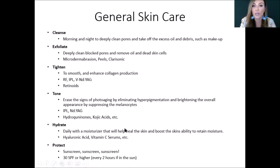Hydrate daily with a moisturizer that helps heal the skin and boost the skin's ability to retain moisture. It's so important that our skin is always moisturized to retain that moisture, because it's going to keep us young, just like sebum does for our skin. So things like hyaluronic acid, vitamin C serums is great, not collagen serums, because collagen proteins are too large to be pushed down into the dermis, but things like hyaluronic acid and vitamin C are great.